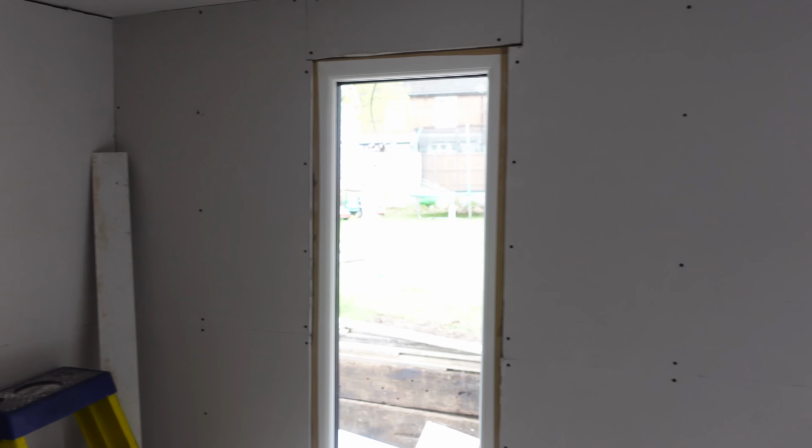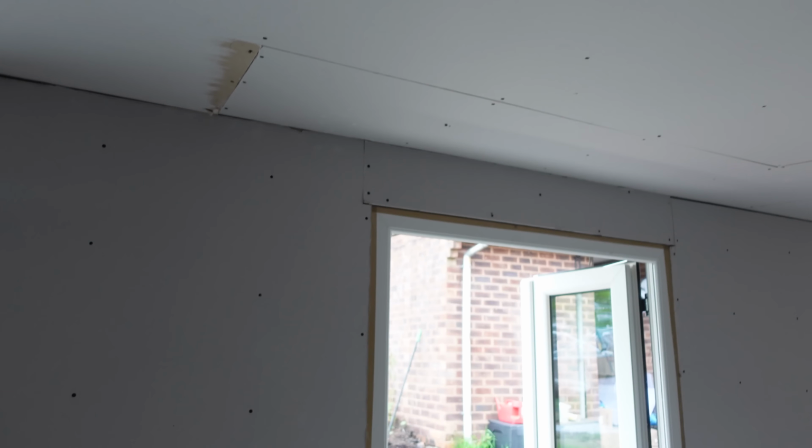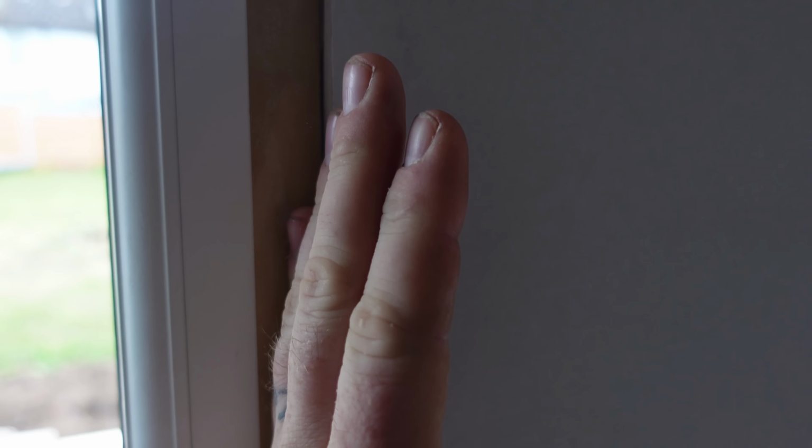So I've been round and screwed all the extra screws in. He just put a few in to hold it there, and I've just followed him with the screws just to make sure everything's nice. All these joints have got to be taped with the scrim tape, and then on these edges, he said we could put a bead on, which covers the end of the board, so it'd be a metal finish, but I said there's no point taking them back off and doing all that.